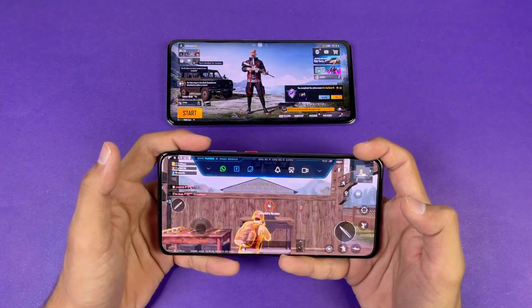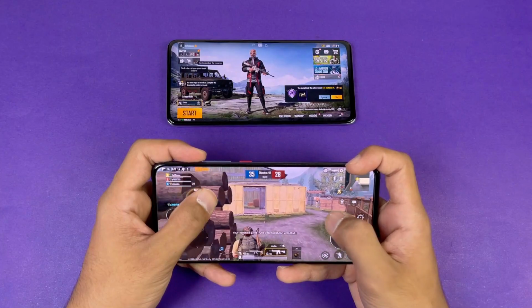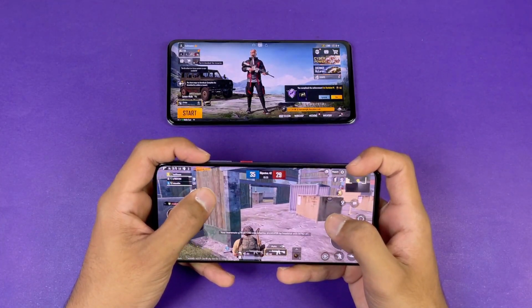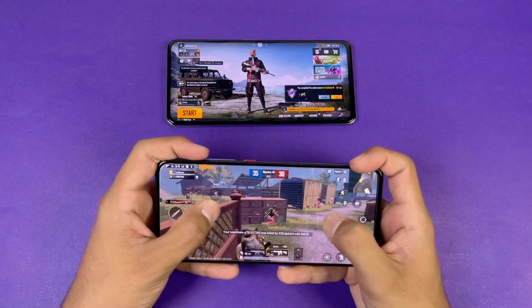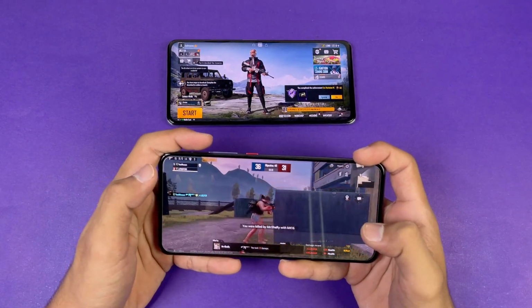And guys, you can see that both phones performed very similar, because the Qualcomm Snapdragon 865 and the Qualcomm Snapdragon 870, the GPU as well as the CPU, are very similar on both phones. The touch response is also not really fast on the F2 Pro.